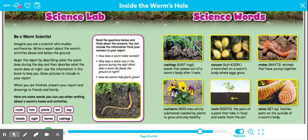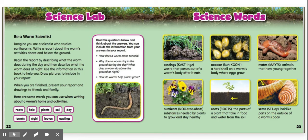So it says, be a worm scientist, and you can do this if you ask your parents and get their permission. It says, imagine you are a scientist who studies earthworms. Write a report about the worm's activities above and below the ground. And some things you can do is we're going to be getting some rain over the next few days. And if it's dry for a little bit, you can go out there and just use a little tiny shovel and dig a little hole in the ground, and you will find a lot of worms.